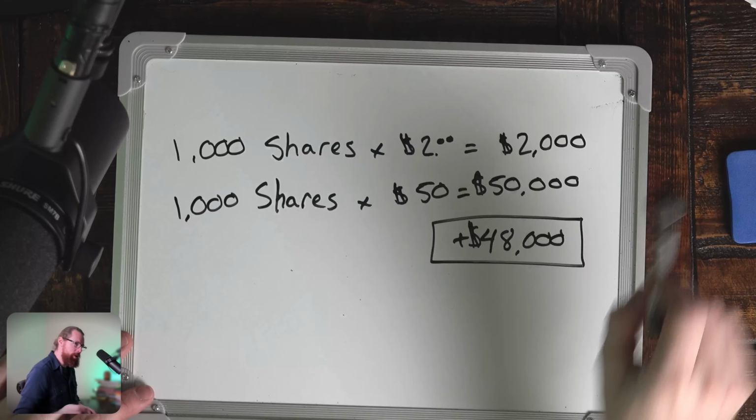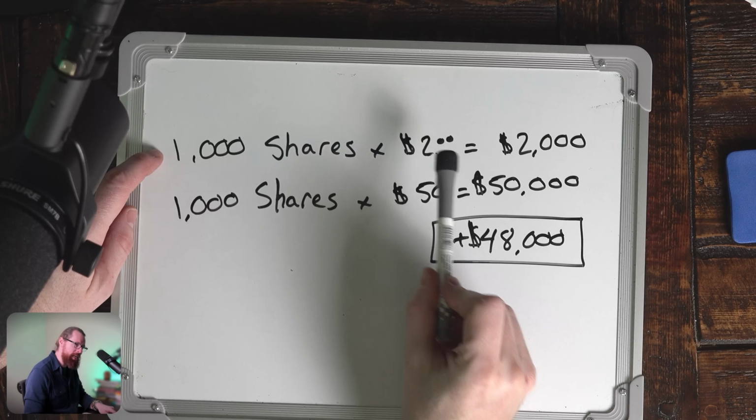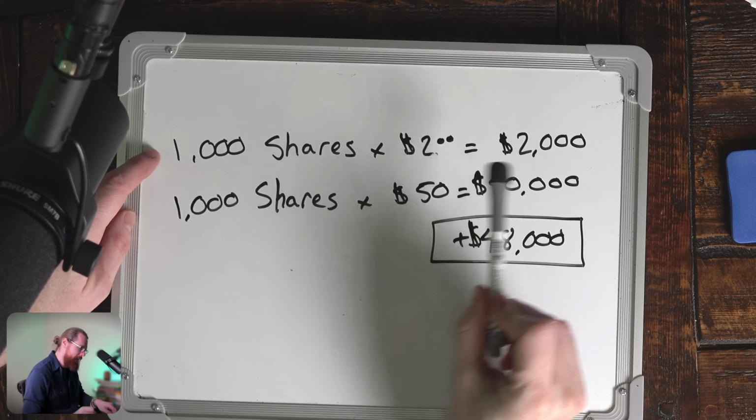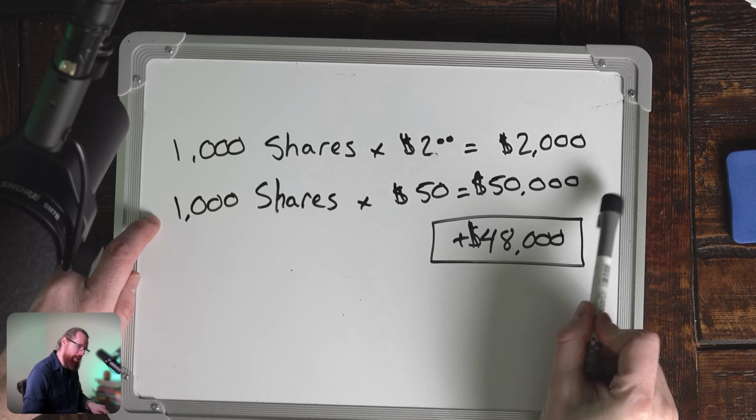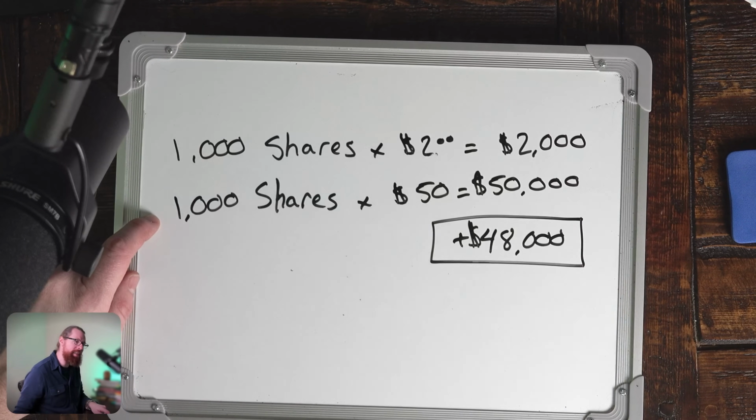To exemplify the opportunity in this type of move, let me jump onto the whiteboard. If you had bought 1,000 shares at $2, that's a $2,000 investment. And if you'd sold 1,000 shares at $50, that's $50,000 minus your $2,000 investment. That's a $48,000 profit. That is incredible. Now, imagine if you had taken that trade with 10,000 shares. That's $500,000. Now, I'll concede, no one's going to get the bottom to the top of a move. That's picture perfect. That's not going to happen.